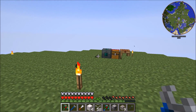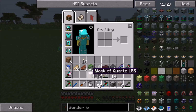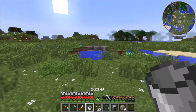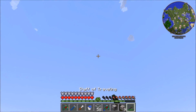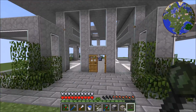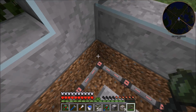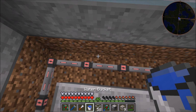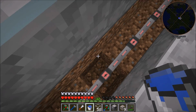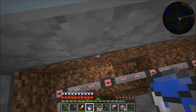It's okay, I got my staff of traveling to get down, and I should have an empty bucket. Nice. But what I was thinking is I'm just going to set the Aqueous Accumulator up under the floor so that you can't see it, and then just pipe it up into the Fluid Transposer, and that should be fine. So we can just do it right over here. So Aqueous Accumulator can go there, and we can just put water here and here.